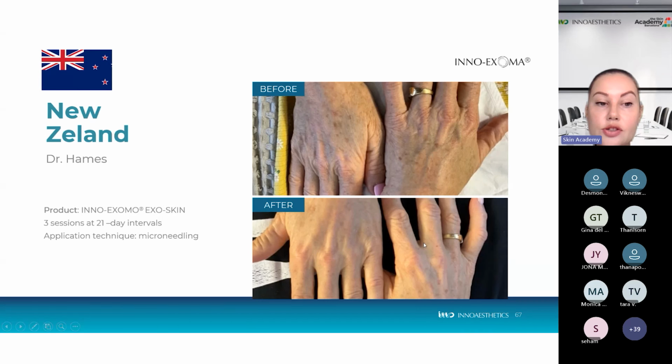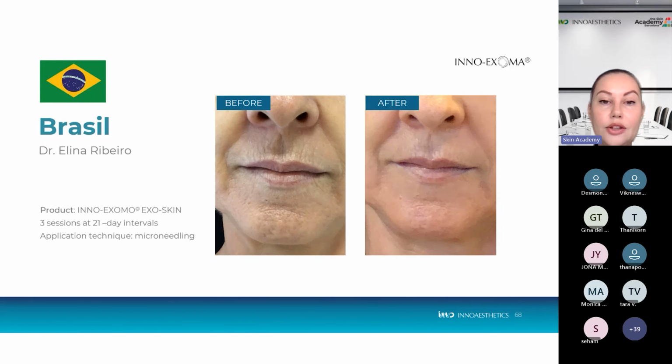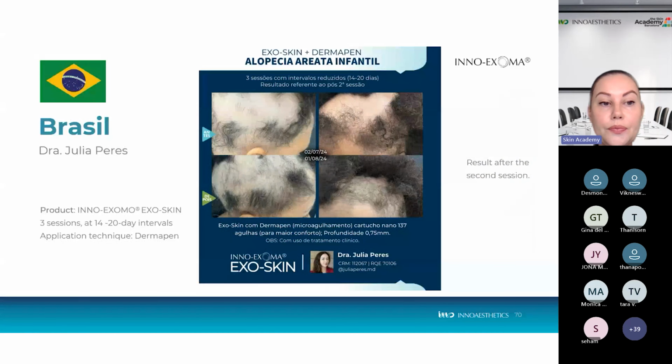The effect for the hands treatment, 3 sessions with a 21 days interval, and we really can see a significant improvement of the quality of skin, less pigmentation. Here is also a great result from Brazil in the perioral area, working with the barcodes. And some results of trichological treatment. So even with 3 sessions, you can obtain very, very good results. This is also a great case. Here you can see the result after the 2nd session. But in general, 3 sessions were conducted with 2 or 3 weeks intervals. So it looks really amazing.